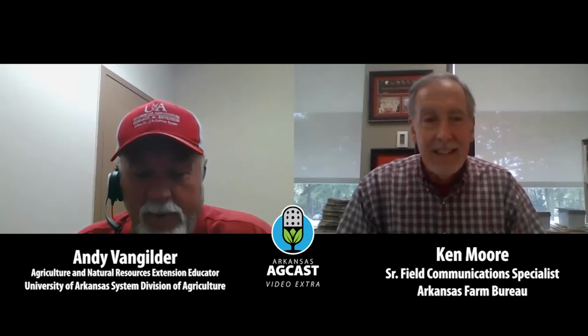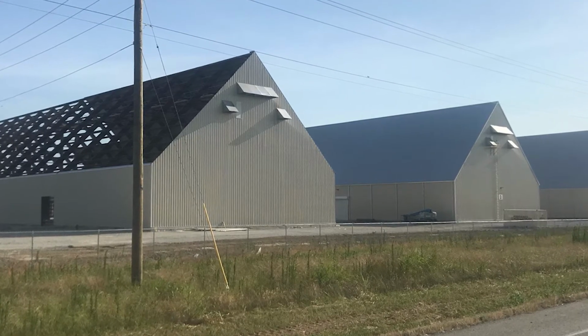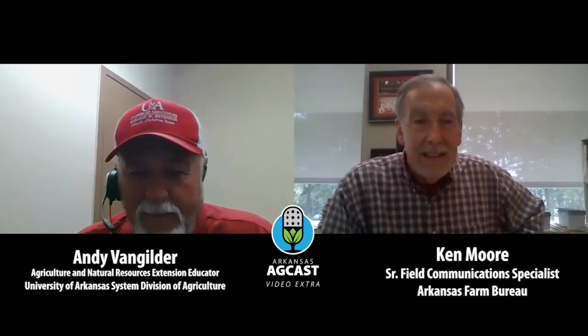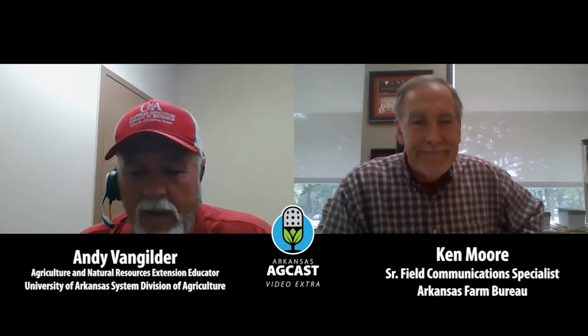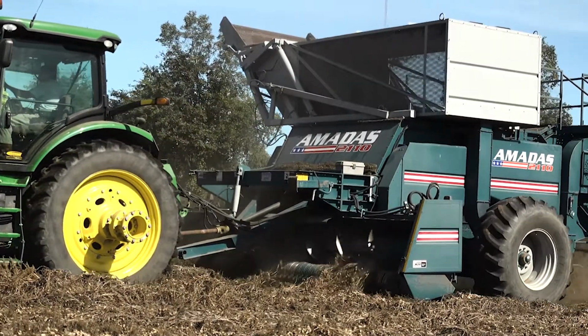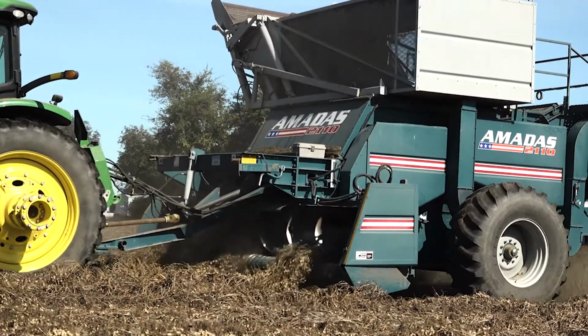If we get this going pretty soon, Delta Peanut has constructed a sheller in the eastern part of Jonesboro, and they're getting real close to being able to start shelling peanuts there. We were obviously hoping it to be a little sooner than this, but things happen. If you build a house, you understand things take longer than you hope. But they are within just a few weeks of getting that going, and it's going to take a step out for a lot of the producers in this area. We're going to be able to shell our peanuts right there. Then they'll go from Jonesboro straight to the processing plant to make peanut butter, candy bars, etc.